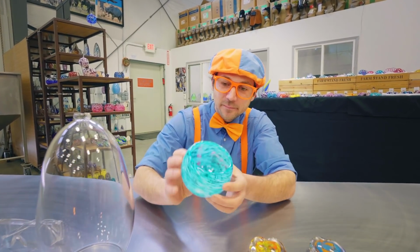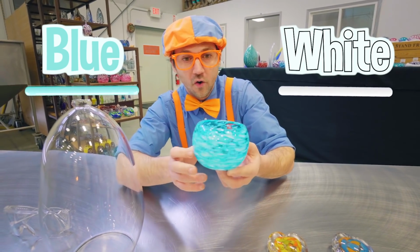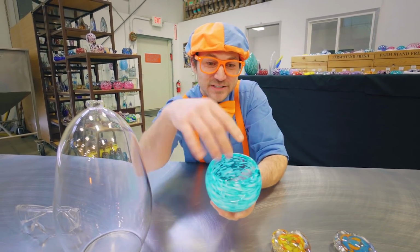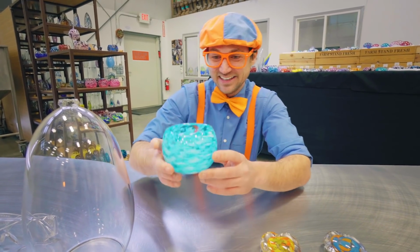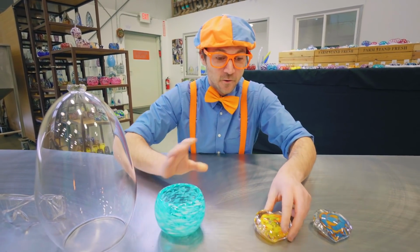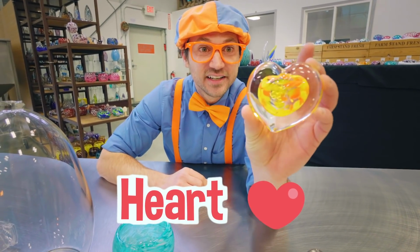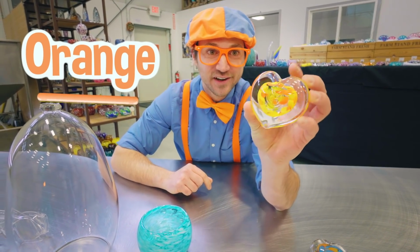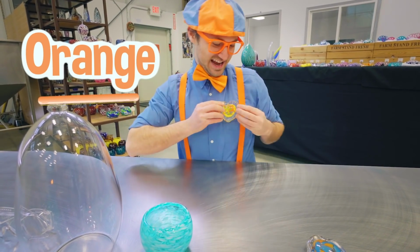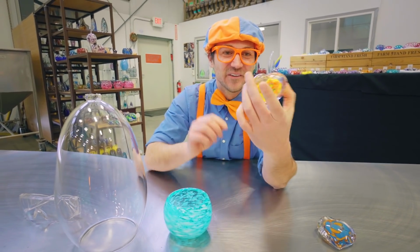And then they made this bluish and whitish bowl. Wow, you could put so many goodies in there. Whoa, they do such great work. Wow, and then they made a heart. Yeah, they used yellow and orange. Whoa, yeah, yep. That is so cool.